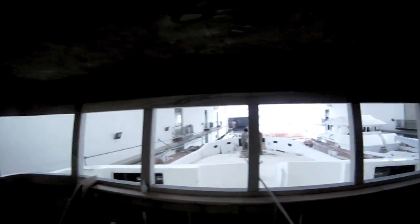To the left and aft will be the captain's quarters. This stairway leads to the galley. From the galley, the crew has nearby access below to their quarters. Now let's take a step into the space that will be the captain's quarters.